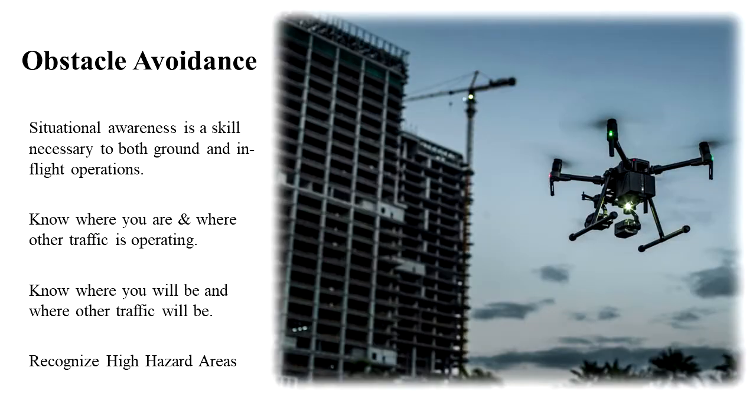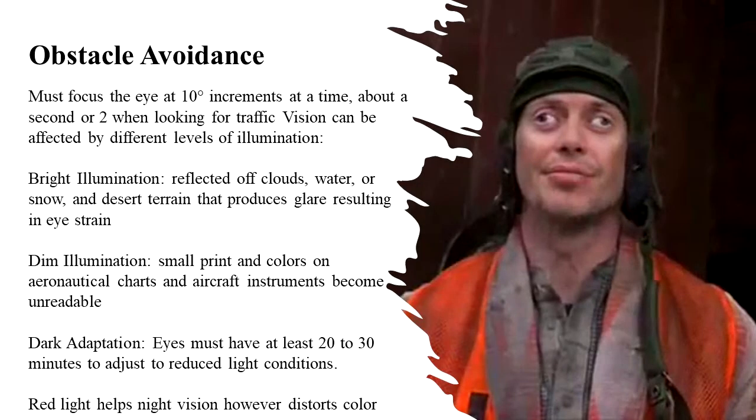Situational awareness is a skill necessary to both ground and in-flight operations. Knowing where you are and where other traffic is operating. Knowing where you will be and where other traffic will be. Recognize those high hazard areas. Focus the eye at 10-degree increments at a time, about a second or two when looking for traffic.